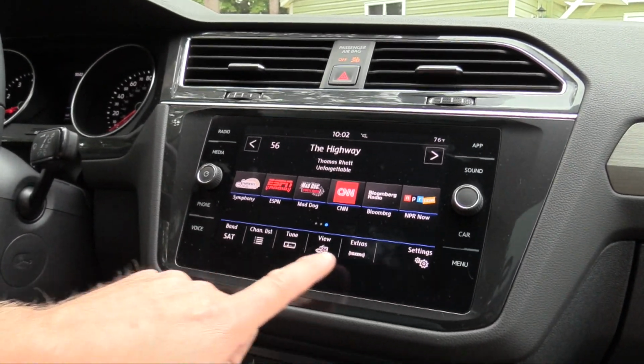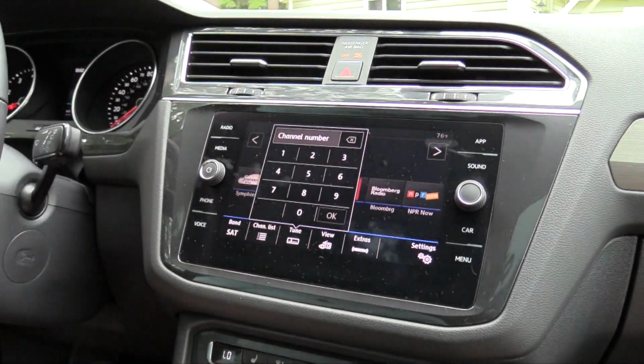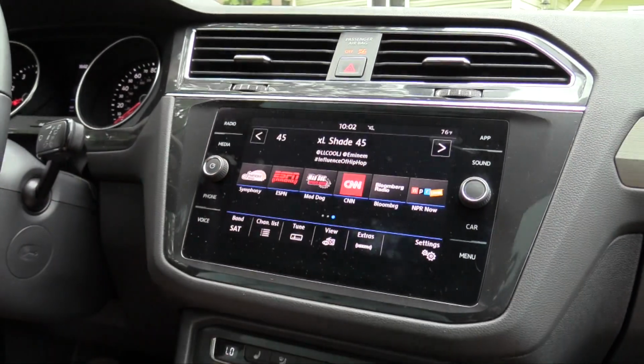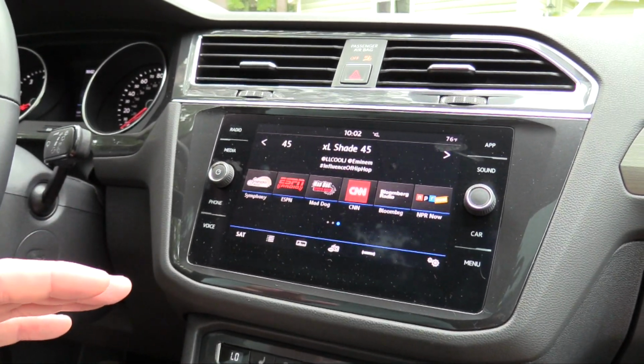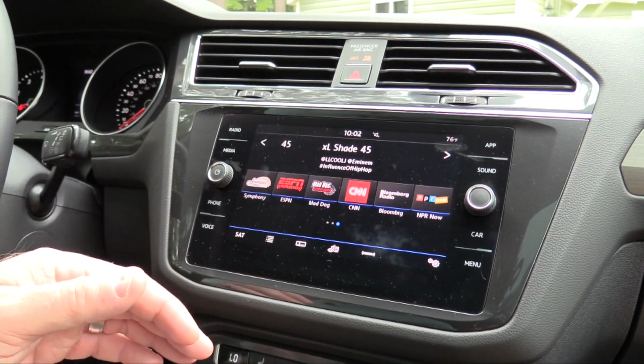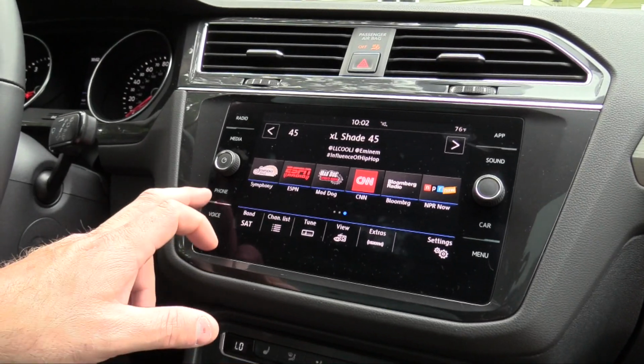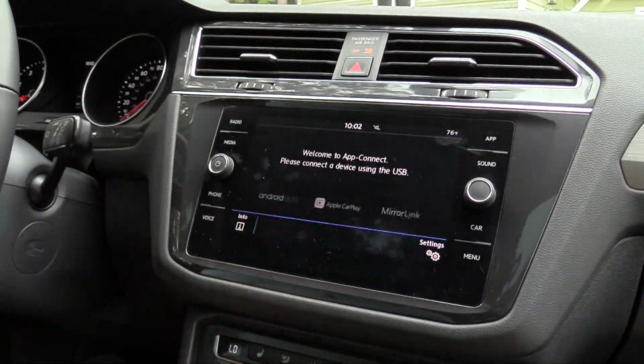Now, down below, nice little shortcuts, channel list. You can go with a specific tune select, so if you want to go to, let's say, 45, hit enter. I like that because it just makes it so much easier to get to a station versus just scrolling through. Now, you do have phone select and a whole bunch of different apps as well.